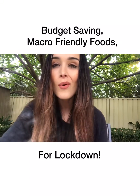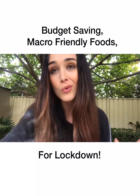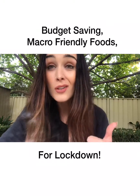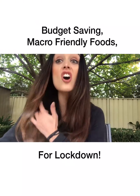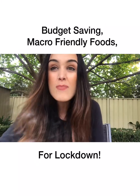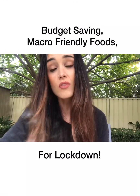Okay, second point, frozen veg. And I have been an advocate for frozen veg even before all this went down in the world. I always have a bag in my freezer. They have an amazing long shelf life. There is absolutely no waste. So you can just take what you need and leave the rest in the freezer. And not only that, you'll never be caught without veg in your meals, because you always have something there if you're shopping smart, right?